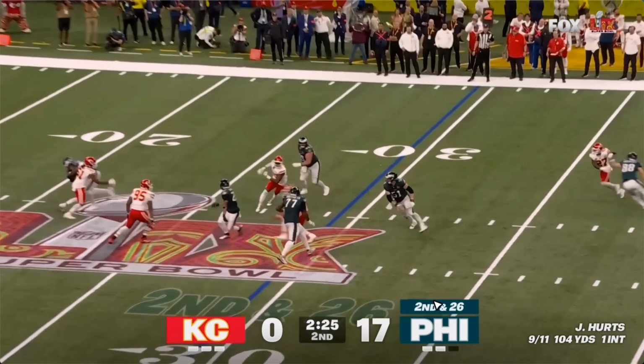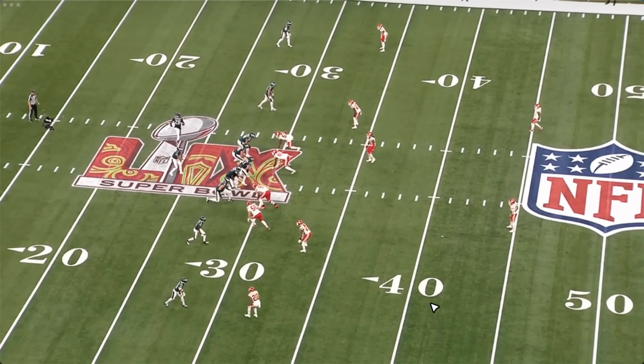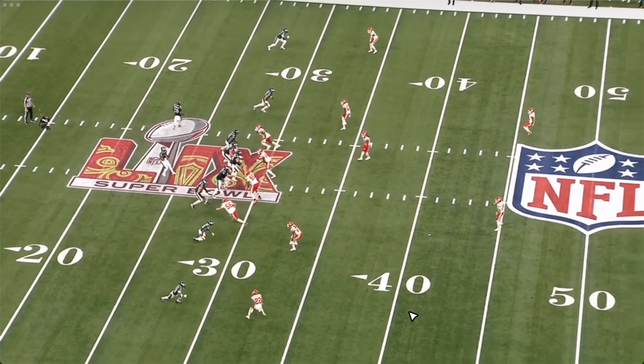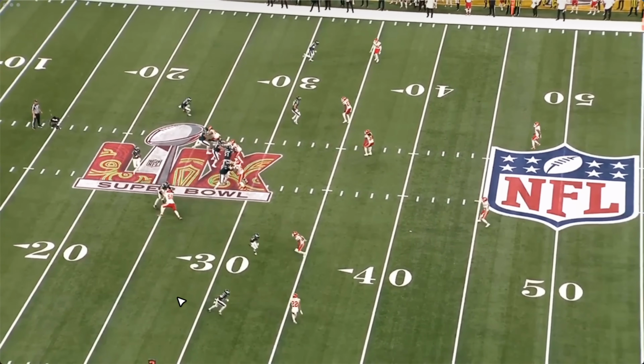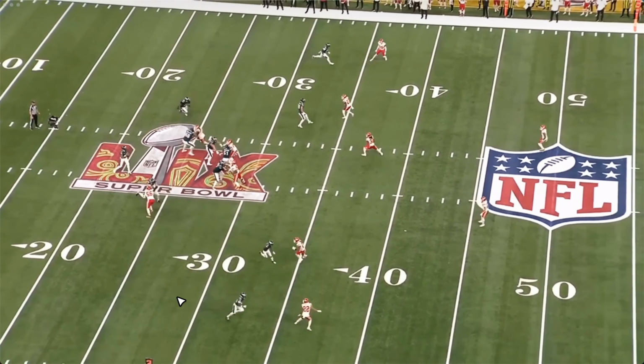Let's get off the field. They're going to punt. Oh, wait. What is going on? The Eagles are in 11 personnel. They got tight end, receiver. There's the back. Look at Barkley out. He's going out on motion. He's coming back in. They're running a funky screen play.